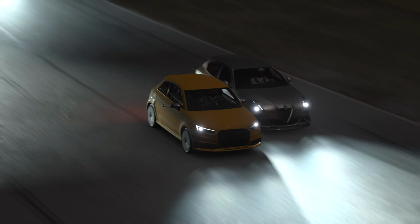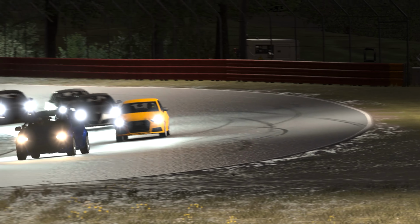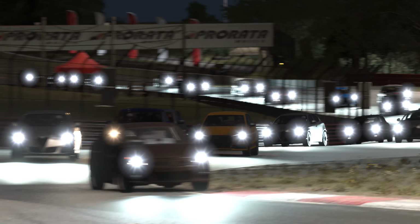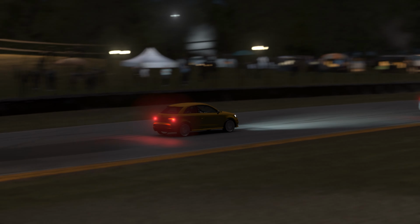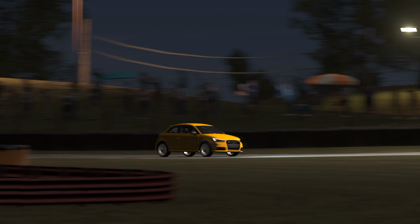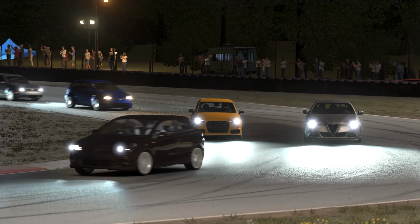Precise handling. The S1 boasts precise and responsive handling. Its compact size, combined with a sport-tuned suspension, allows it to navigate tight corners with ease. The car feels nimble and agile, making it ideal for urban driving and spirited trips on winding roads.